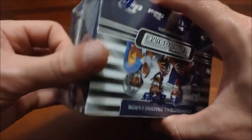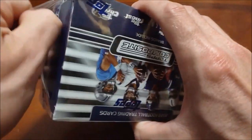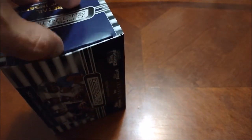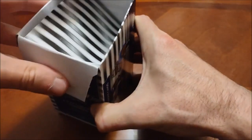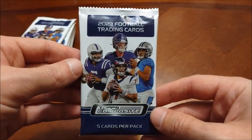But like I said, we're going to be checking to see how many of these rookies we can find. These are the only 4 in here, and then everything else is, I guess you could say, Legends of the Fall. They're all going to be Legends and or Hall of Famers, and to my surprise, Barry Sanders can be found in here. If you're new to the channel, Barry Sanders is one of the guys that I PC. So here we go, first look at 2023 Topps Composite.